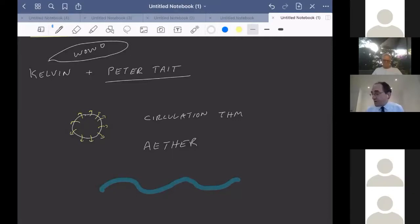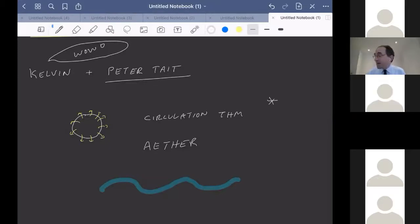The idea of ether goes back several hundred years before Kelvin and Tait, actually all the way to René Descartes. René Descartes, the famous French philosopher, he just invented it. He said, "I think, therefore it is," and created ether. In case you didn't catch that, that was a joke about philosophers. Anyway, it was invented by Descartes. And the scientific community all believed in ether by the 1800s.